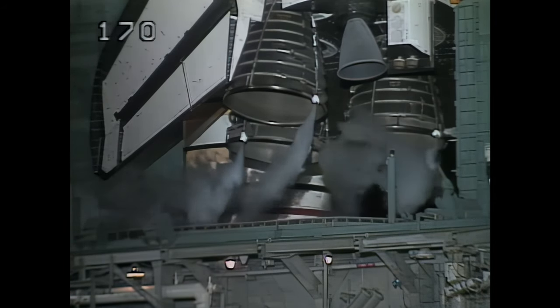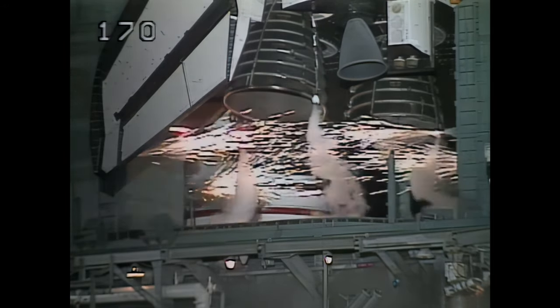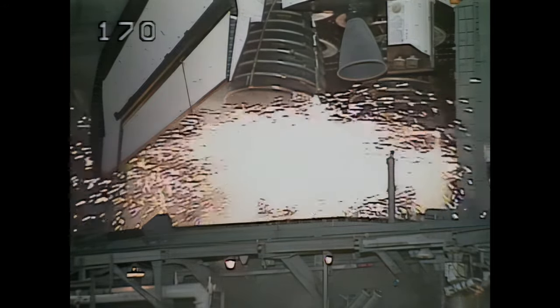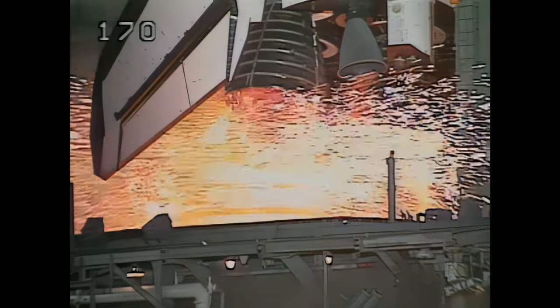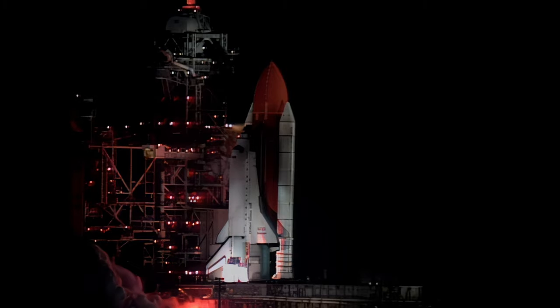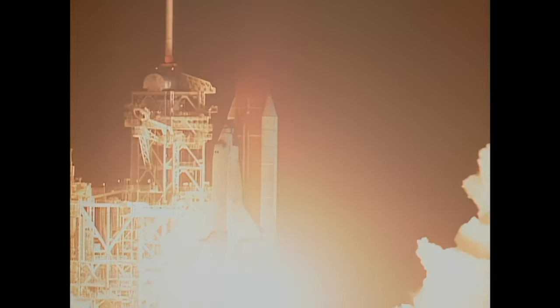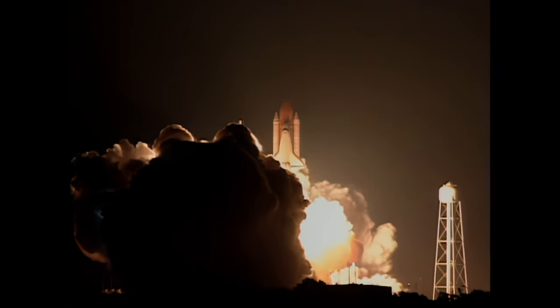T-minus 15 seconds. 11, 10, 9, and we have a go for main engine start. 5, 4, 3, 2, 1. And we have liftoff. Liftoff of the Space Shuttle Endeavour on an ambitious mission to service the Hubble Space Telescope.